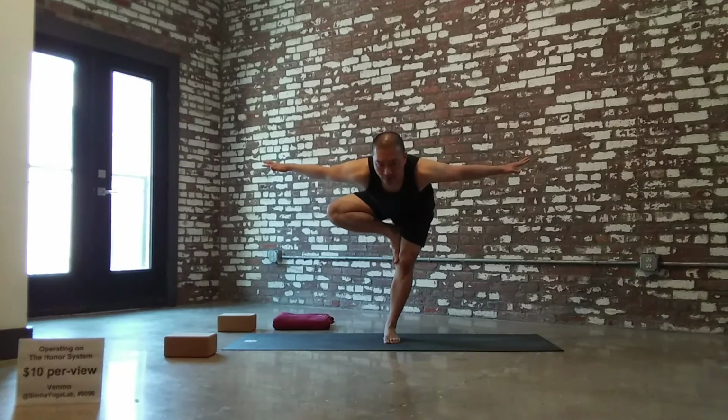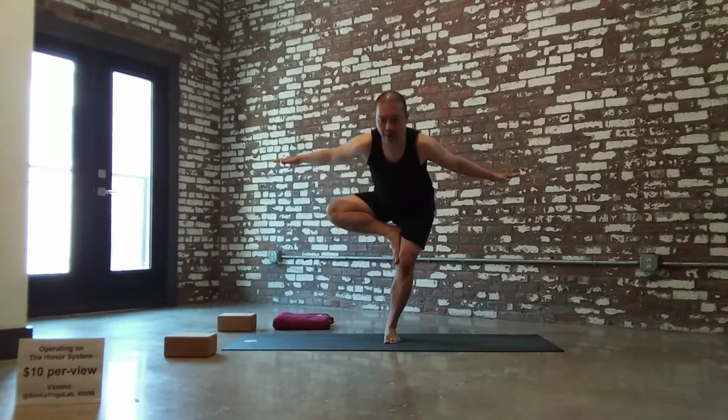Right? Feel for tabletop here, your torso about parallel to the floor. You might not be perfectly there, but you're looking to bow forward as much as you can without bowing all the way down and staying lifted about parallel to the floor. All right. Make your way back up.